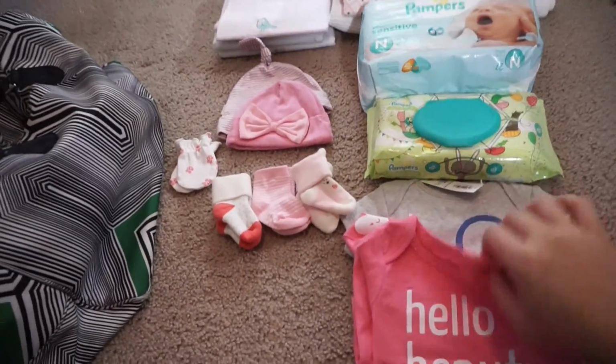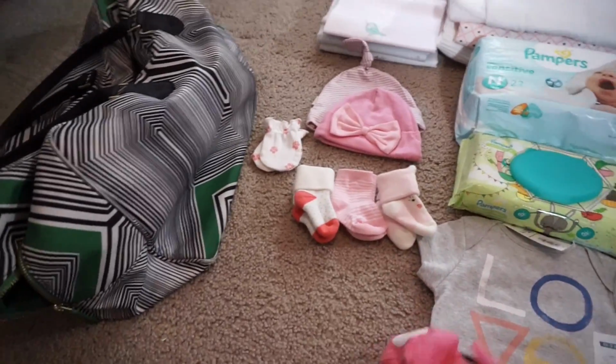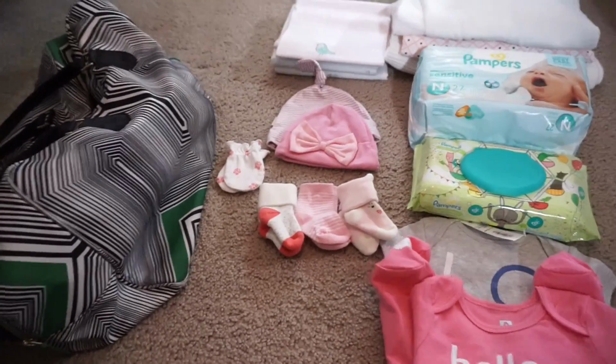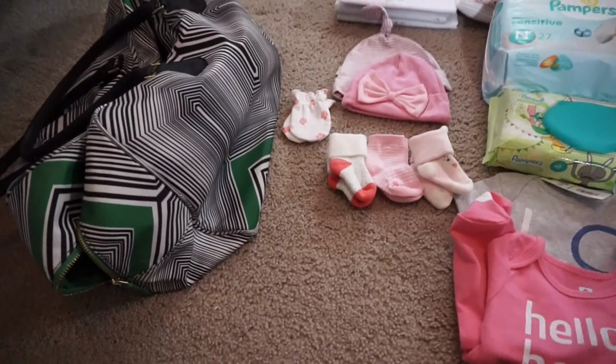But just little cute onesies. You want to have 2 or 3 of those. And of course 0 to 3 months. It might be even big on your baby, depending how big your baby is when it's born.